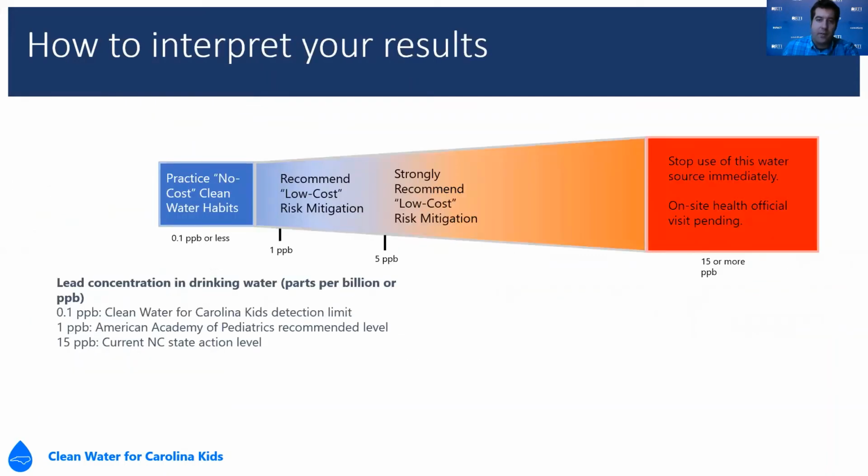This figure is also part of your results page. It shows the range of remediation recommendations based on your measured level of lead. We also show key benchmarks for lead concentrations, the 15 ppb state action level, the 1 ppb risk level of the American Academy of Pediatrics, and then our program detection limit of 0.1 parts per billion. So in order to understand this figure, if you have a sample that's at or above 15 parts per billion, like Jenny said earlier, you should stop using the tap immediately and wait for the environmental health specialist to call and schedule a confirmation or follow-up visit.